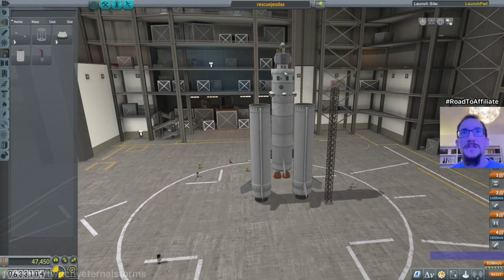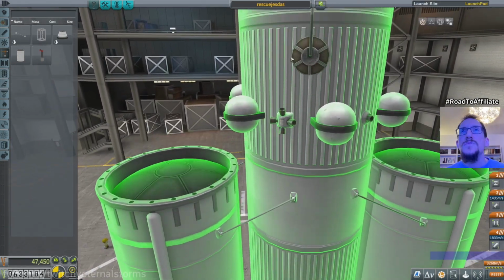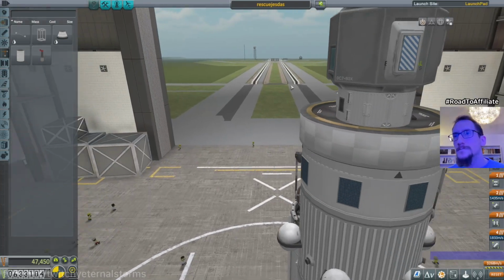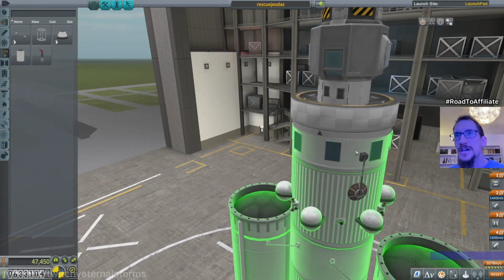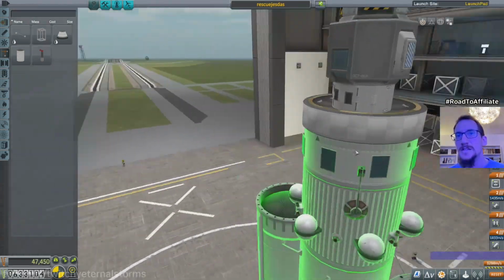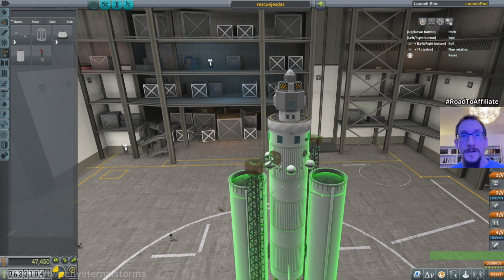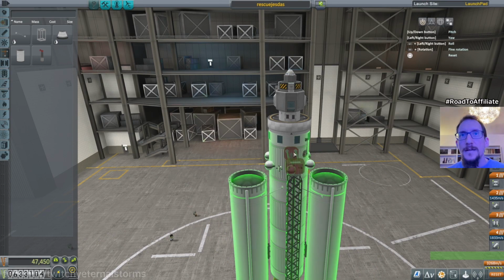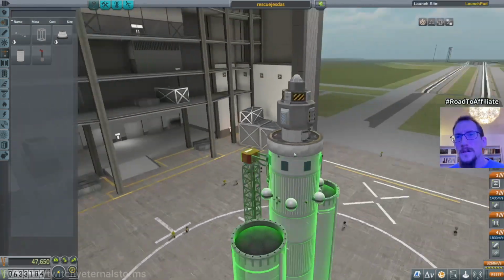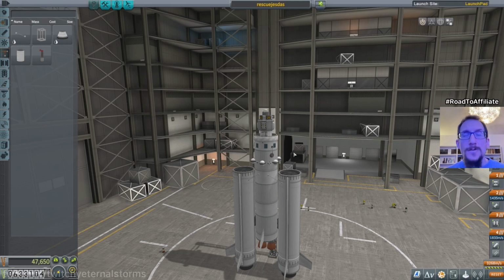Well, the antenna placement is kind of poopy and screwing me over here, so let's get them over to the side maybe. Do I still have two now? Yes, good. And now we do this. One should be fine for that. And get it right here. Okay, that looks kinda like what I wanted. We have the decoupler here.